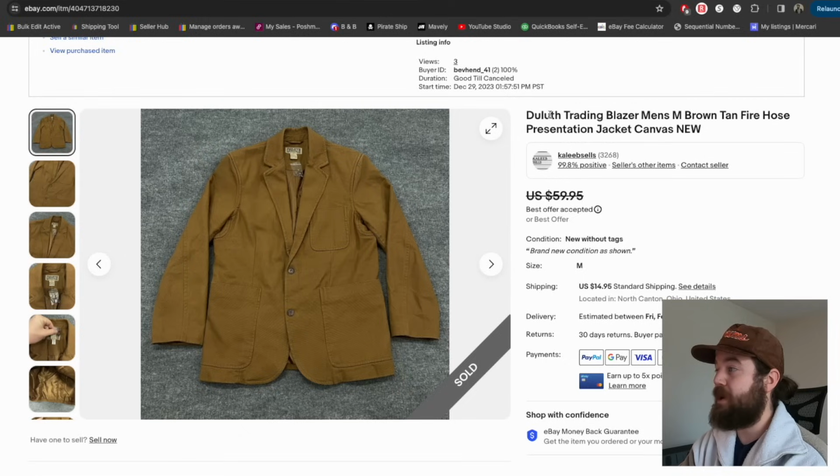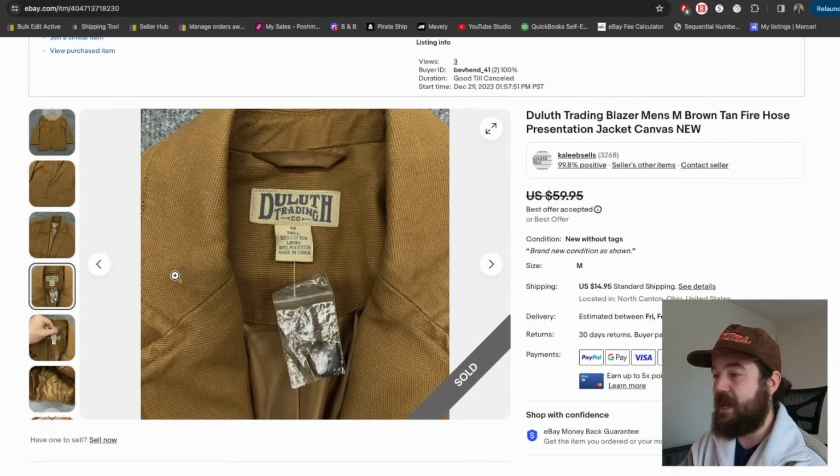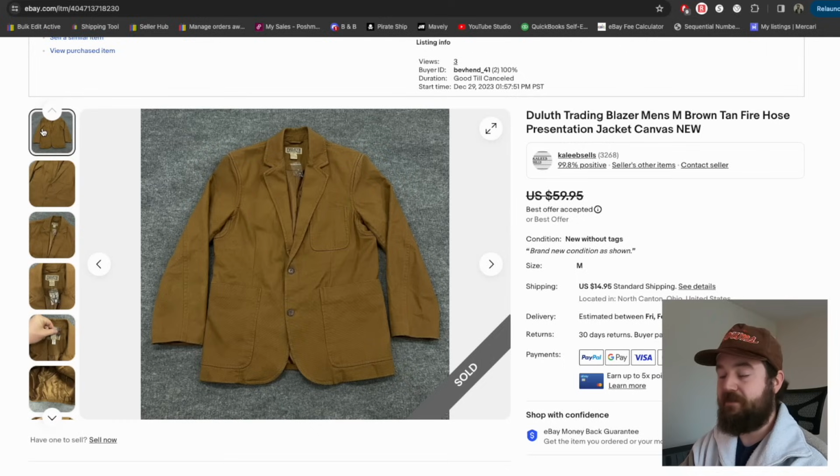I sold this Duluth Trading blazer for $50 plus shipping. I did list this one as new without tags because it still had this tag here with the button, and you definitely wouldn't wear that with that still attached, and it was in perfect condition.